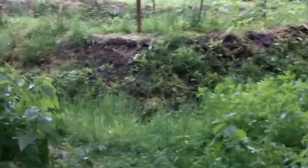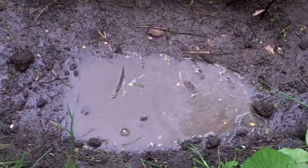I thought I would take the opportunity to film while it's actually raining. The rain's actually letting up a bit, so it's not as bad as it was. But this is 5 minutes of rain buildup.